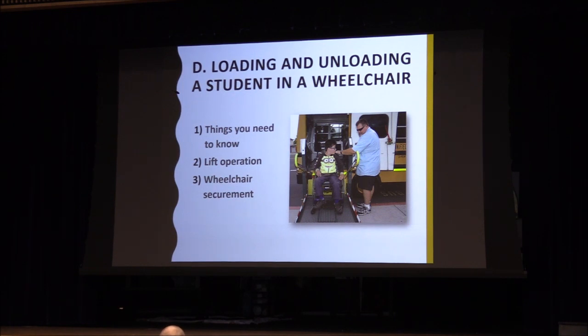Special securement equipment. So some students might have oxygen tanks. They have to be secured so they're not a projectile. Then special equipment on the wheelchair. Keep in mind that some students have arm positioning devices. They might have a lap tray. They might have a joystick. Headrest or footrests. I know we have a student that has to be kind of tilted, so we have to just accommodate each wheelchair.